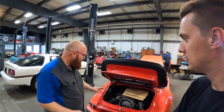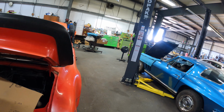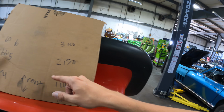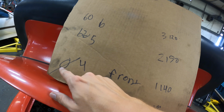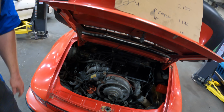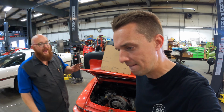The bad news, I'll do the Wheel of Fortune, spin the wheel. That's compression? So 120, 150, 140, 60, 60, 120. Zero. Where's the one? Nothing? This cylinder on the driver's side, furthest towards the rear bumper, that is a completely dead cylinder. No compression. Zero compression, none. So it's a 5-cylinder 911. Yes. Well, kind of 4.5.